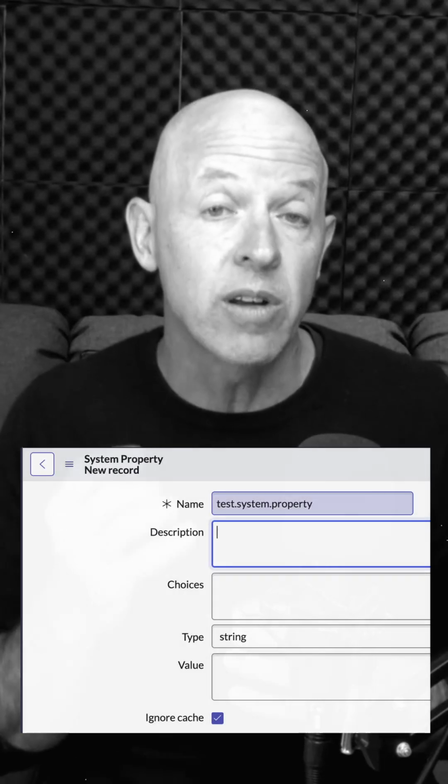And if you're creating your own custom system properties, unless you have a really good reason to, tick this box, set it to true so that when that property changes, the overall glide cache will be ignored and won't be rebuilt, and you'll avoid this risk of performance issue.